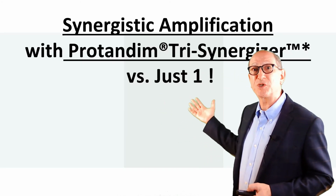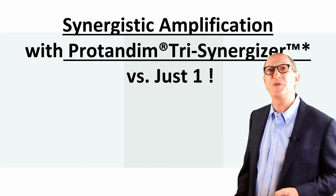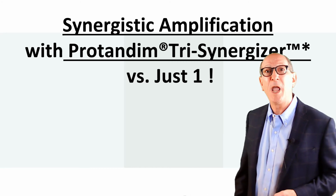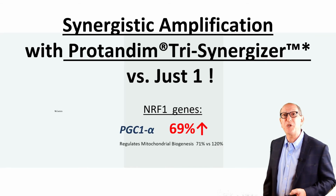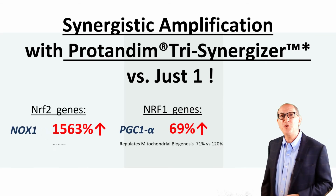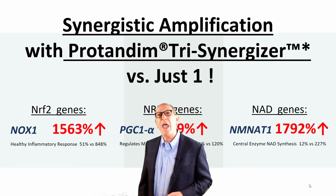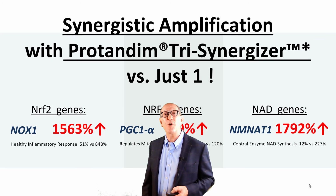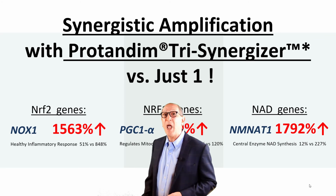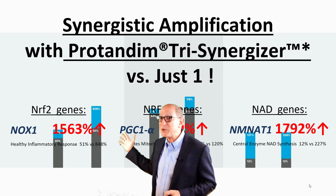This graph shows what Tri-Synergy does when you put all 3 products together compared with just using each of the products alone. Nrf1 is energizing and further increased by 69%. Nrf2 neutralizing is further increased by 1,563%, and NAD revitalizing is further increased by 1,792%. And here's the graph. Same data, the bars barely fit on the page.